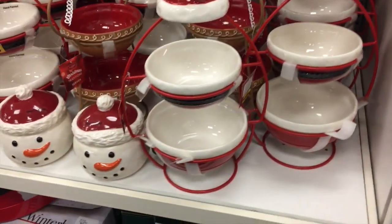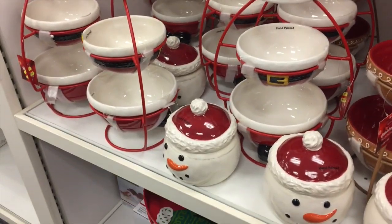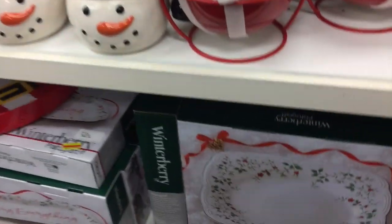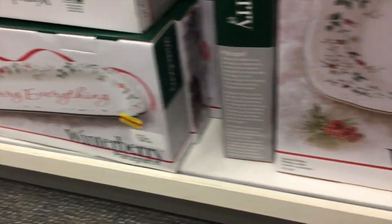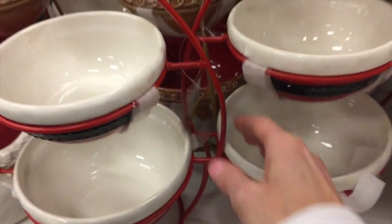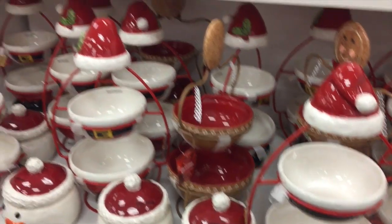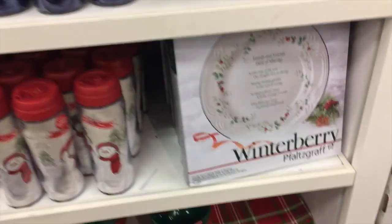So next I stopped into Kohl's to see what kind of spring and farmhouse decor that they had, and I was shocked at how much Christmas stuff they still had. A lot of it was 80% off clearance, and I'm just showing you a clip of a few things, but they had every kind of decor and so much of it. The problem was, I just wasn't looking for Christmas decor right now, so I didn't get any.